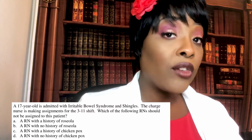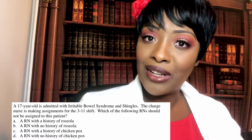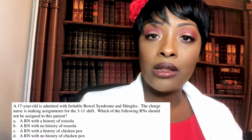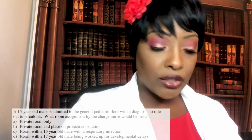Any nurse who's never had the chickenpox before, you are not going to allow them to care for somebody who has the shingles, okay? Next question.